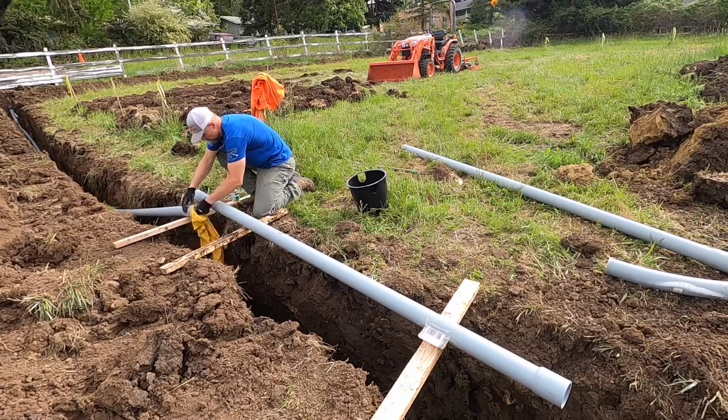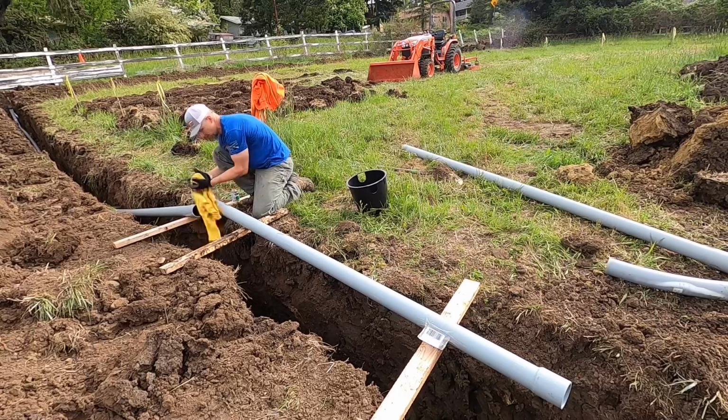And especially if you're hard up against one end and you got to slide the two pieces together, because that splice is about 4 inches.